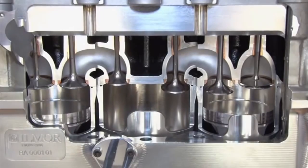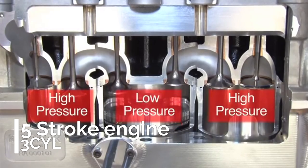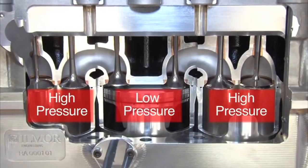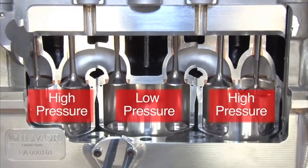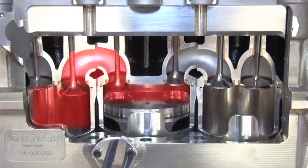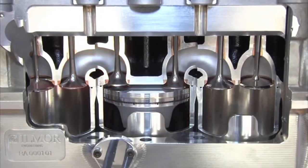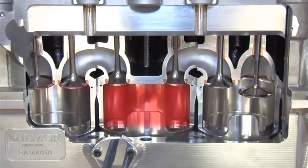The 5-stroke concept utilises 2 fired high-pressure cylinders operating on a conventional 4-stroke cycle, which alternatively exhaust into a central expansion low-pressure cylinder. This low-pressure cylinder harnesses additional work from the expanding exhaust gases, which is discharged directly to the exhaust system in a conventional 4-stroke diesel or gasoline engine.